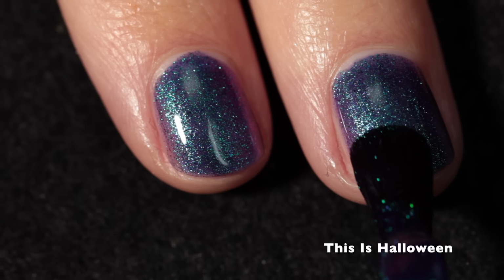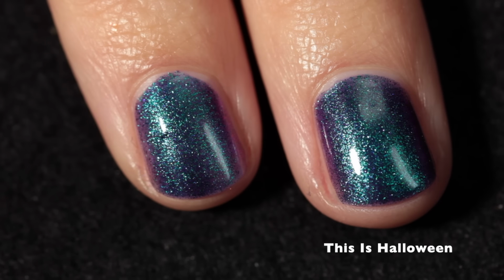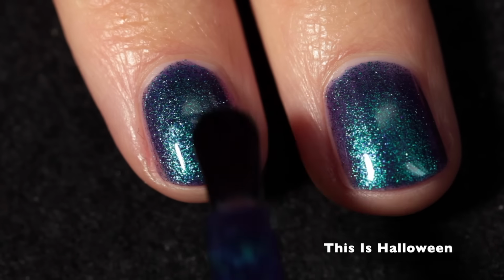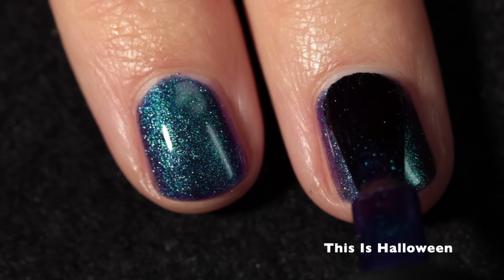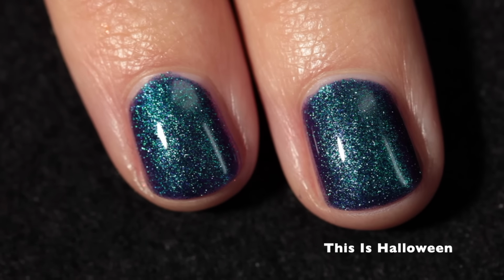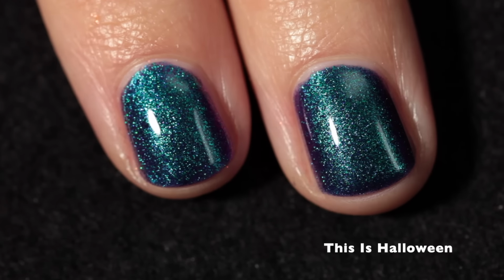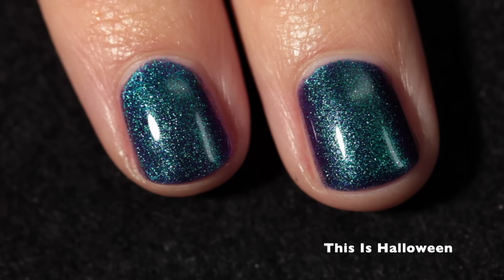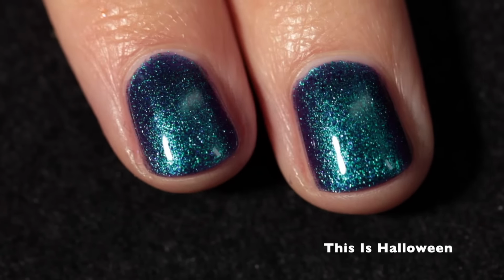This does build up really nicely in 2 coats, but again, looks better in 3 just because it adds that depth of color and deepens everything to this gorgeous kind of night sky look. It does dry very shiny, but again, just put top coat on it. I don't need to explain why, just do it. And I am very excited for you to see this one because it is extremely shifty and just so pretty.